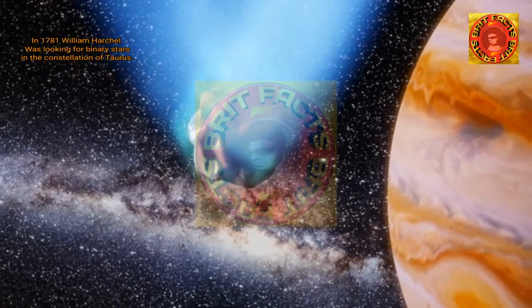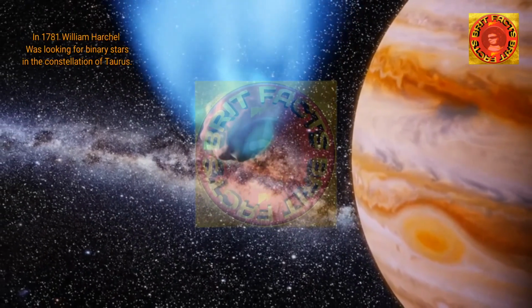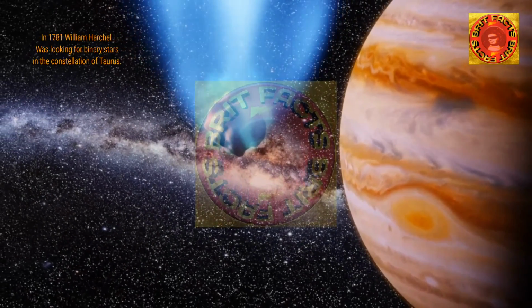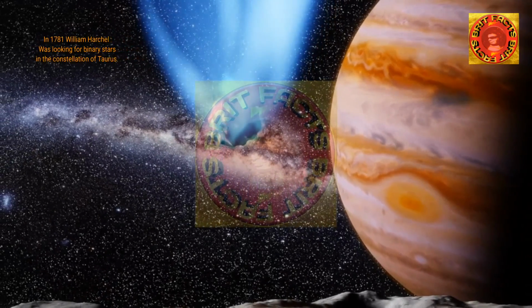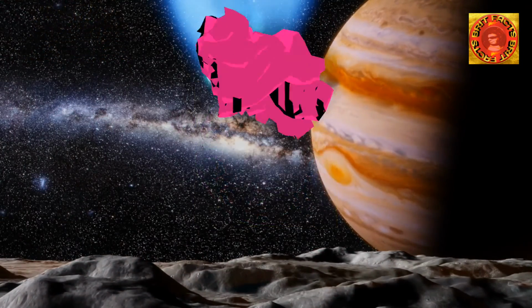Fact number 26. In 1781, William Herschel was looking for binary stars in the constellation of Taurus when he observed what he thought was a new comet. Its orbit revealed that it was a new planet, Uranus, the first ever discovered telescopically.